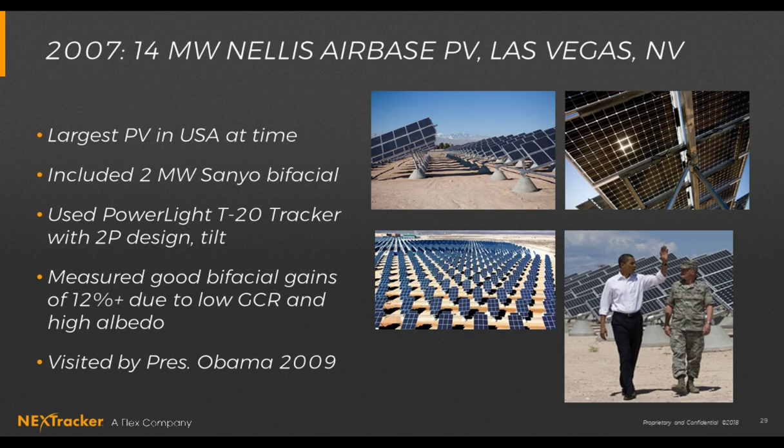So the first project we did, which is a famous project, was at the Nellis Air Force Base. This was a 14 megawatt project. We designed, manufactured the trackers, built it. There's a patent on the trackers. If you look publicly under my name and trackers, you'll find the patent for these designs. And this was an awesome project. Of the 14 megawatts out there, 2 megawatts used the Sanyo HIT module, which we had co-optimized the parameters around.